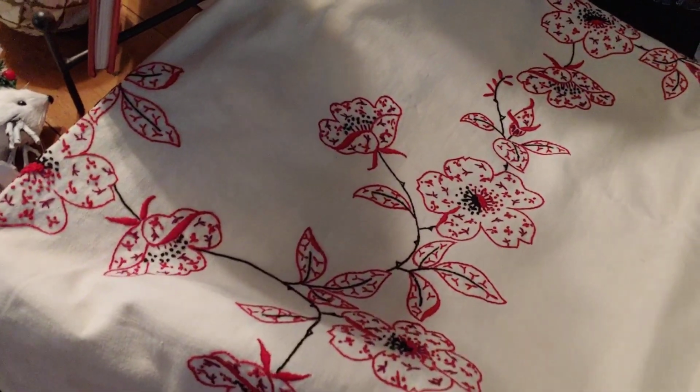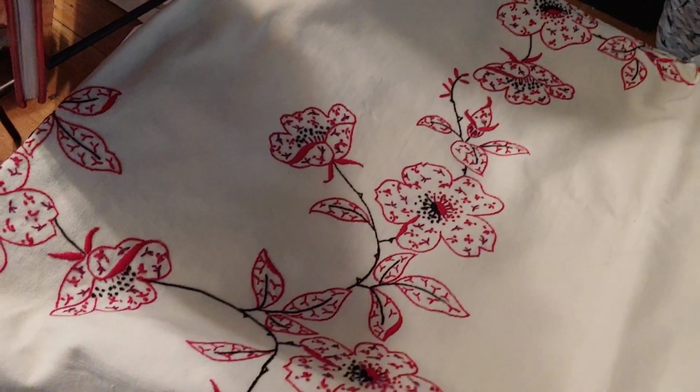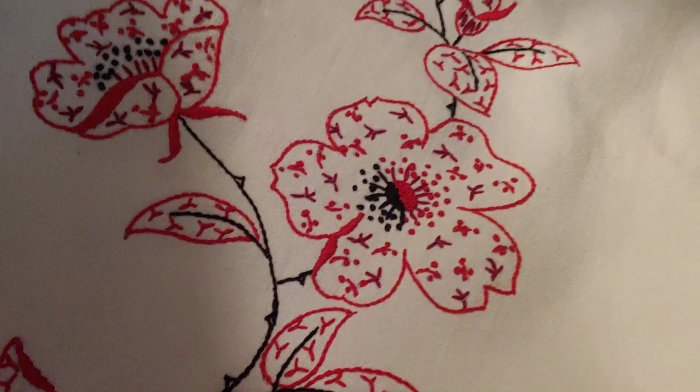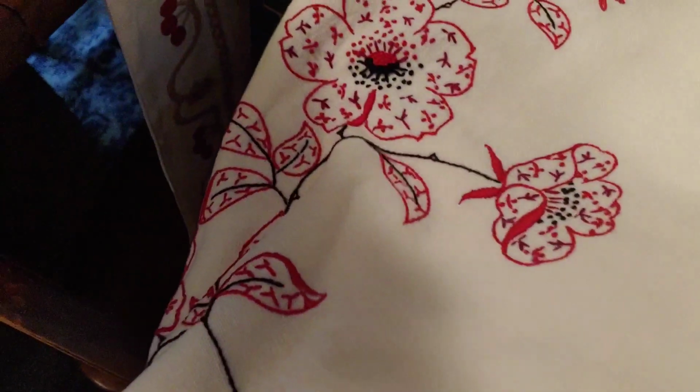This was another one that I found at the Goodwill bins in Winston-Salem. Another great piece. All the embroidery work on it. It is a big tablecloth. It does have a little bit of staining on it somewhere. I don't think it's a stain. I think it's a watermark.